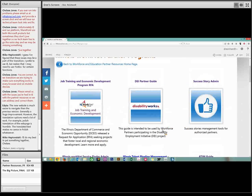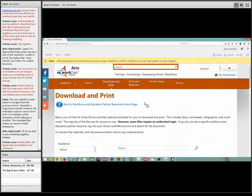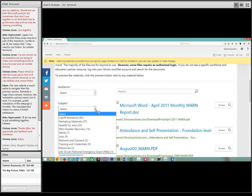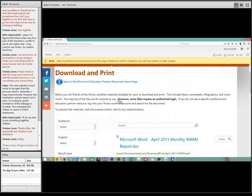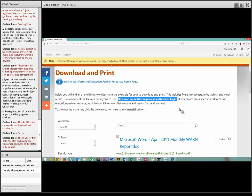Back up at the top of the page, under the downloaded print section, you have additional items that are available to you as a partner. And if you notice, the number has changed based on you being logged in as a partner. So you can find different items that are not available to the general population. What you also might need to note here is that some files require an authorized login. That means that if you don't have the right login, you won't be able to access the document.